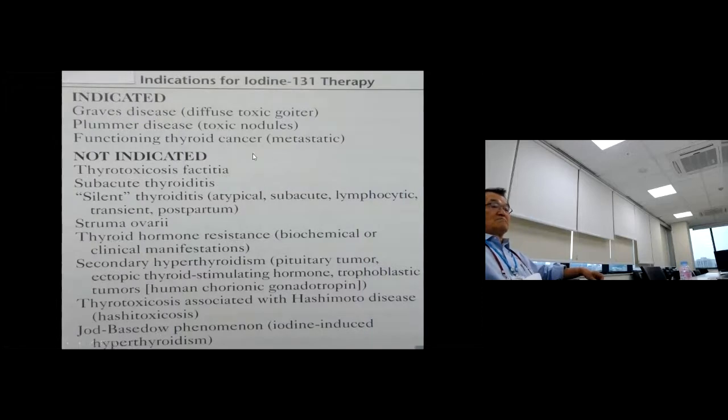Now, for iodine 131 therapy, diffuse thyrotoxicosis, we usually give around a fixed dose of 8 to 10 millicuries of iodine 131. For Plummer's disease, toxic nodule, which is a lot more radioresistant, we usually give 25 to 29 millicuries of iodine 131 as one dose. Certainly, metastatic functioning thyroid cancer responds well to iodine 131 internal radiation.